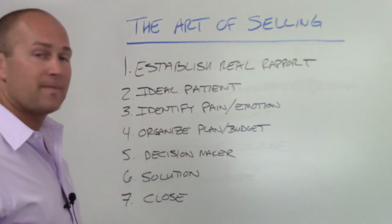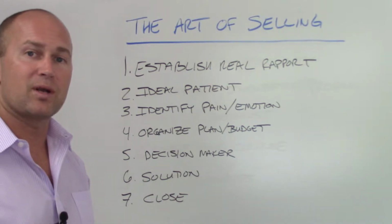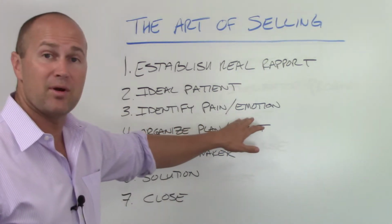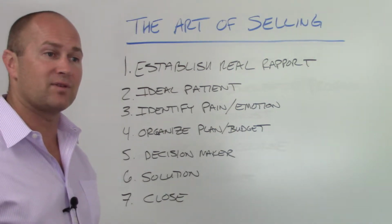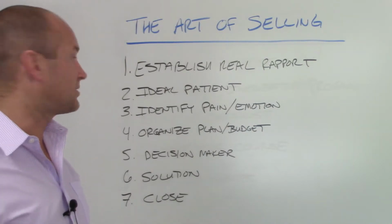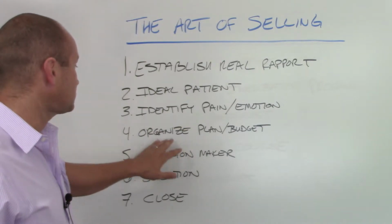Step 3 is, people make decisions off of pain, fear, emotion. We're not trying to make them cry, but we need to identify pain and emotion at this step. People will be more incentivized and be willing to understand why they're having their pain, what's the best way to solve their pain, and what they're missing out on because of their pain. So you have to identify pain and emotion.